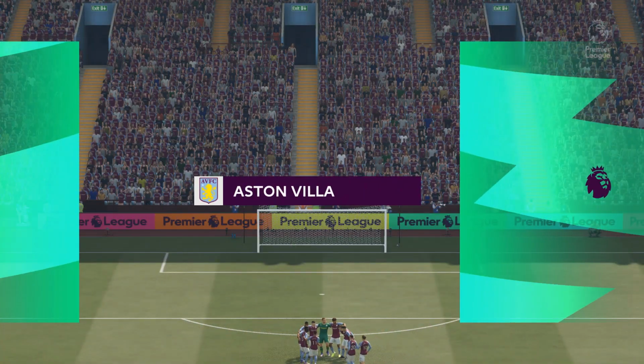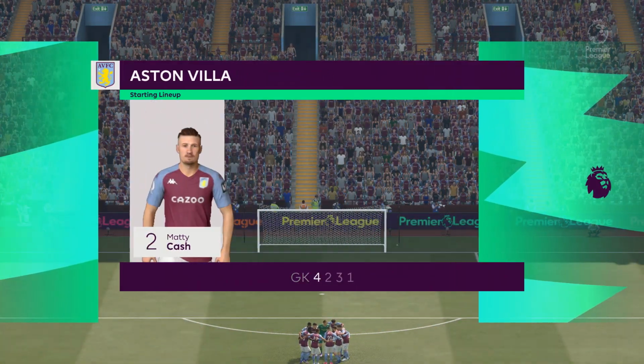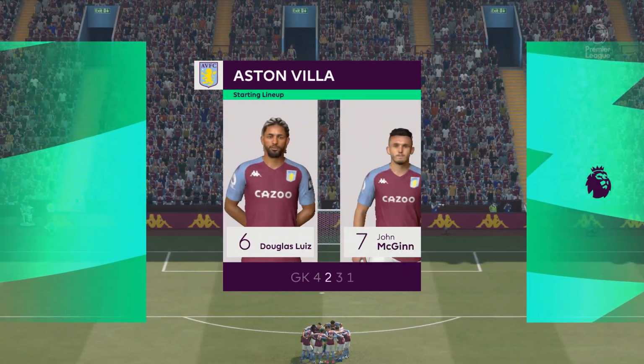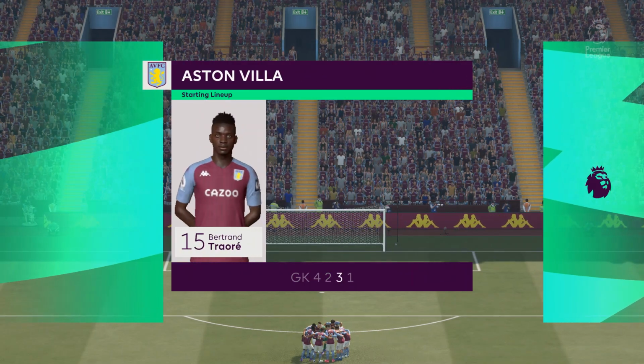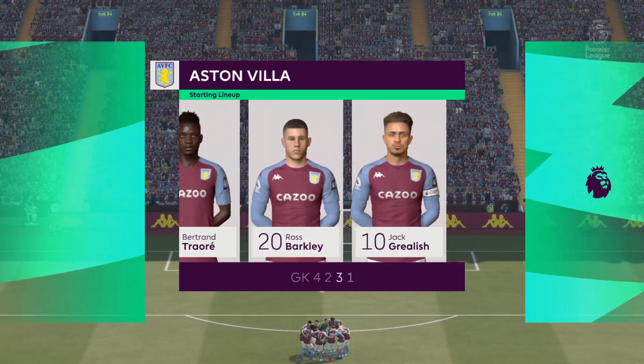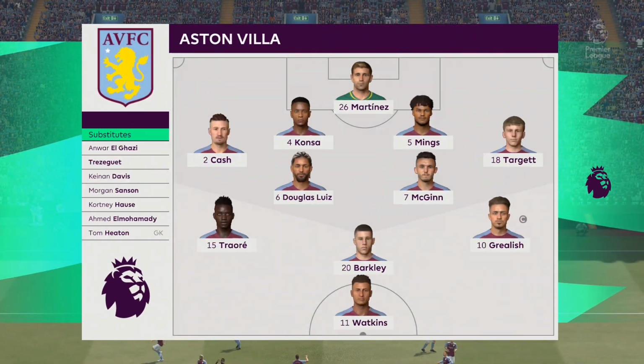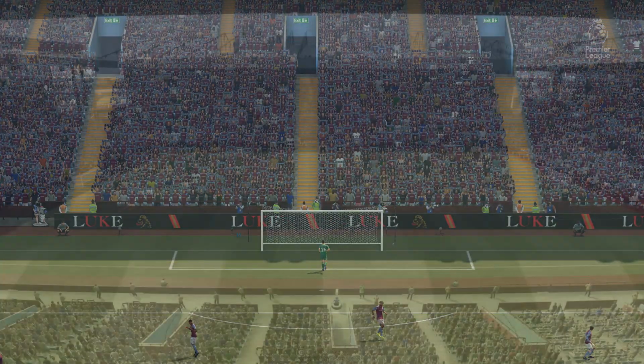Here's how the lineup looks for Aston Villa. Pretty well balanced, this formation, Lee. Yeah, it can be a 4-2-3-1 in the offensive mode, but it can also go back to a 4-5-1 when you're defending. The lone striker will be supported by the three just behind him, especially the number 10, who will be given a free role.